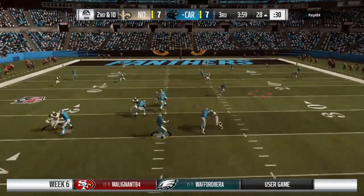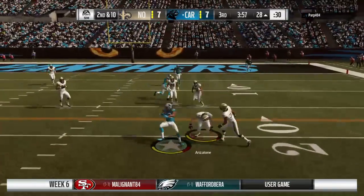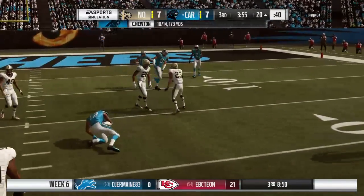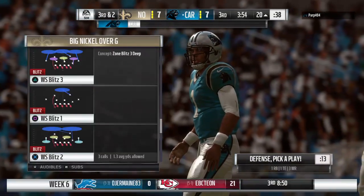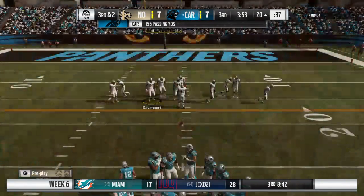Second and 10, Newton again. And he's got the hook up to Moore. And he's able to get it to the edge of the red zone at the 20-yard line. 8 yards on the completion, but now they face third down.